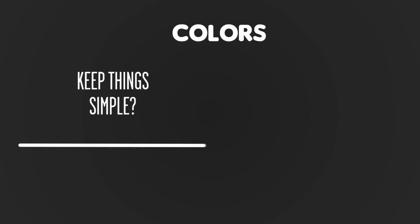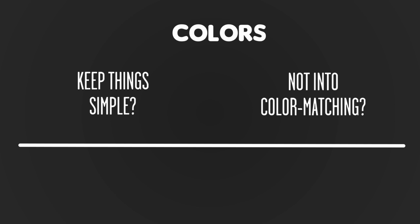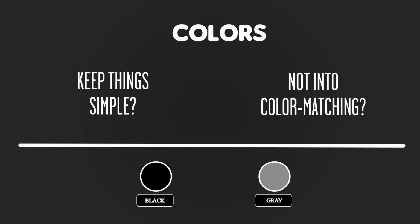If you want to keep things simple, and if you're not very sure which colors to match, then you can just go for colors such as black and gray. And these are perfect for the winter season, and you will look good when you wear them. On the other hand, the thing is almost everybody's going to be wearing these colors, right?